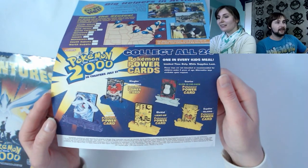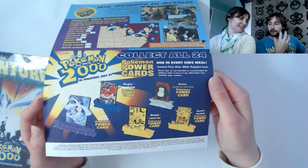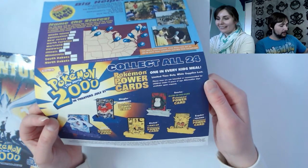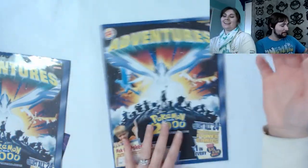Look at Elekid. Yeah, it's not going to show up that sharp. Is that a light or is that his mouth? No, he lit up. He was clear plastic. I know, in the body. What is that? It's just low resolution. I'm sorry, I can't tell you anymore.